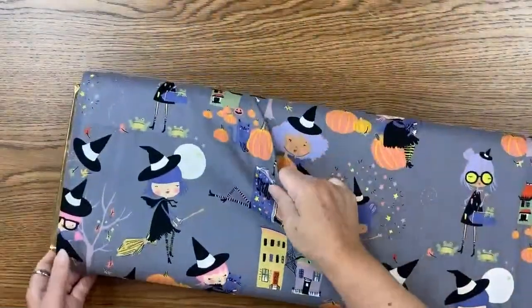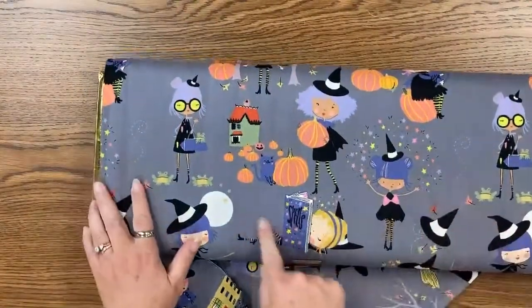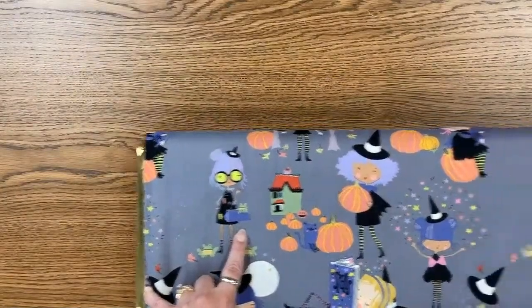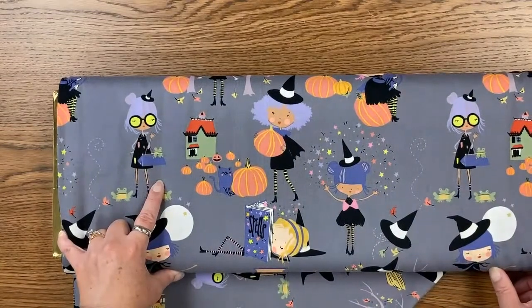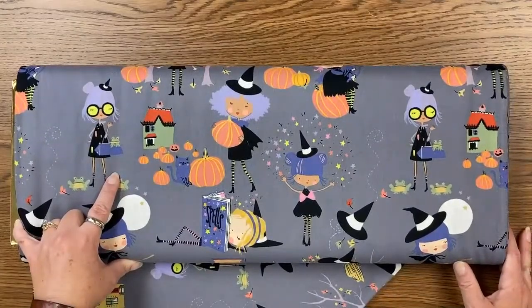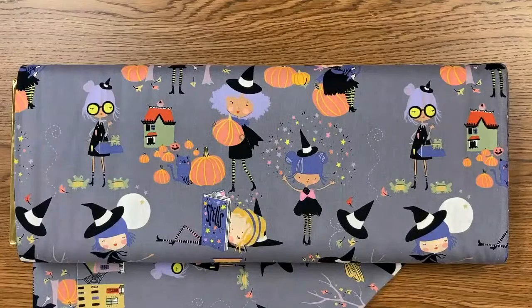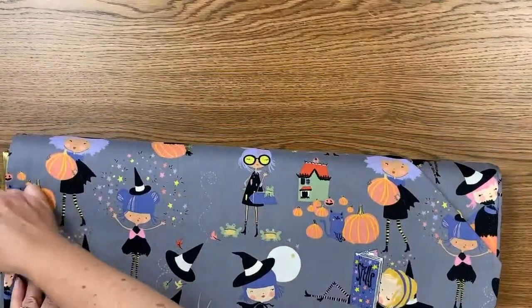Then we have Kiki's Coven. Kiki's Coven. Look at that. So she's reading. She's going all about town. Look at her frog. Okay, we're trying to position it here so that we can see a little bit more this way. All right, I don't want to make you dizzy here. So look at this. This is super cool. I love all these ladies here getting their witch on, keeping those frogs in order.